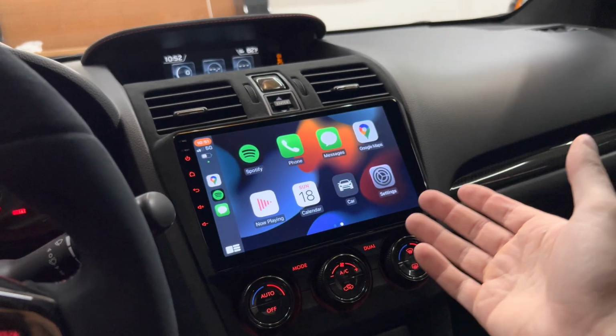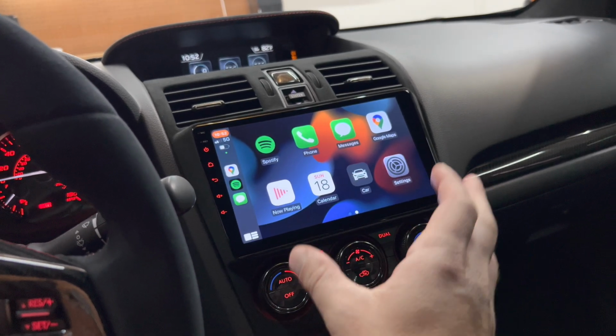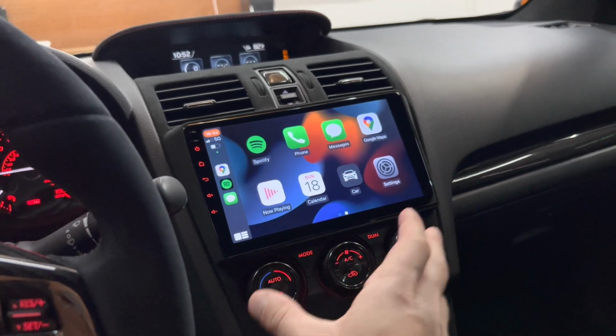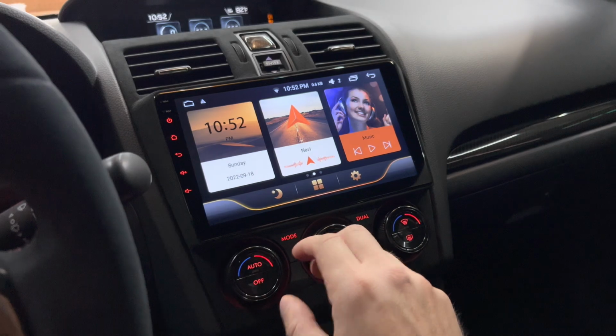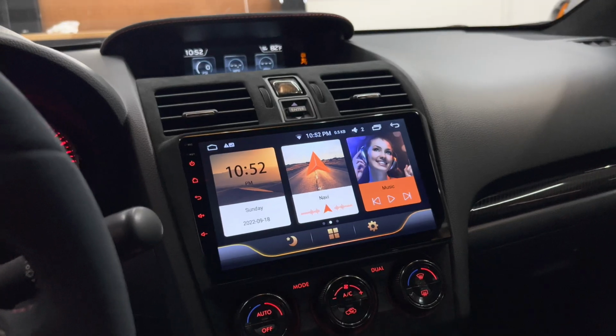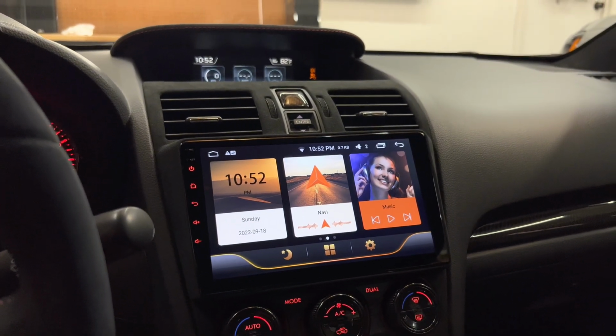So if you're looking to get a much nicer screen and just get more options other than the boring and stock crappy head unit that comes with these cars, I highly recommend picking one of these up. It is absolutely fantastic. I have been so thrilled with it. You can get different setups and everything. So right now, this is the one I have it set on, and it's just fantastic.